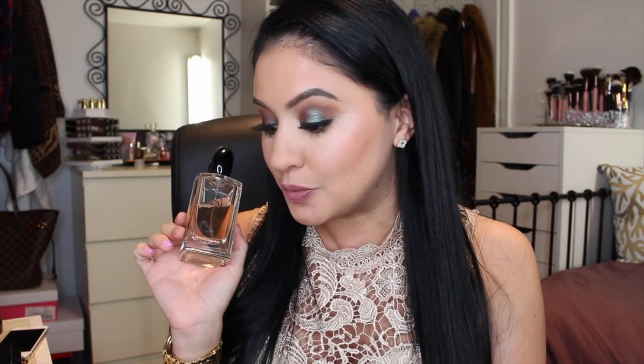I wouldn't say that I'm going in order as far as my favorites, because they're all technically my favorites. Really depends on where I'm going and what I'm doing, but this one is probably like one of my most reached perfumes. This is Giorgio Armani Si, and I have the 3.4 fluid ounce, and this is also a parfum. This perfume has black currant nectar, airy florals, and musky blonde wood, and the style is graceful, modern, and unconventional.